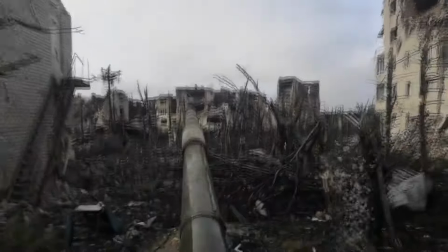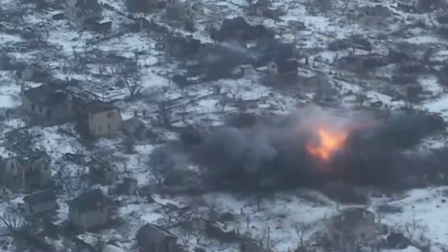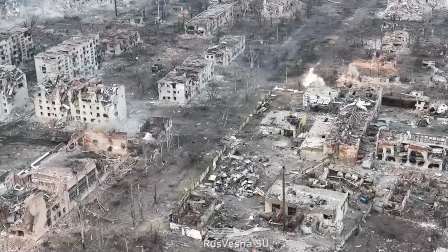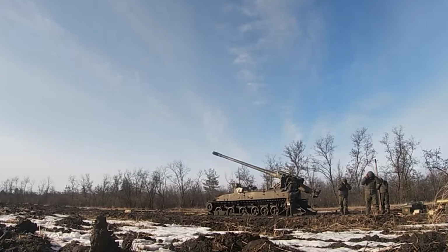Bakhmut city and its surroundings look like a landscape after the First World War just because of this type of weapon. Hundreds and thousands of exploding shells destroy houses and trees, mixing everything with the ground. This is how the Russians hope to win, by leaving behind scorched earth.